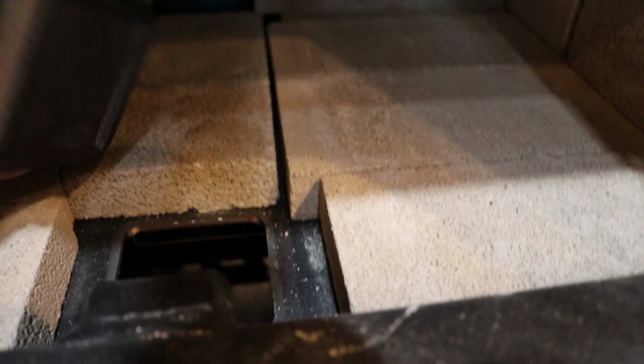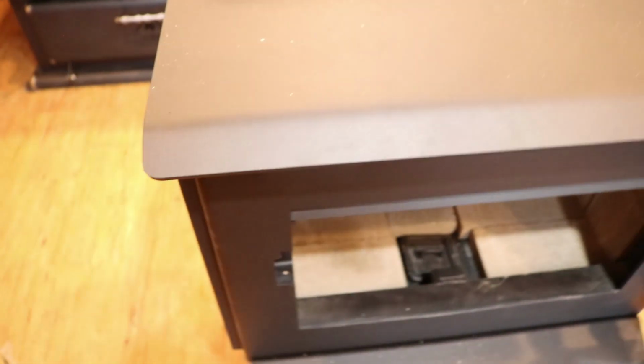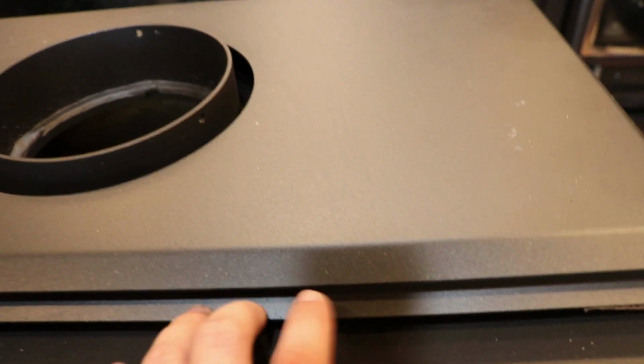Here's your ash plug. You literally just pull that out, scoop into the hole below, and your ash pan is going to slide in right here. So here you can see the opening on the stove, and that rear knockout, I believe, is actually where your outside air would connect. Here we have the step up top, which you're going to get that nice convection heat.